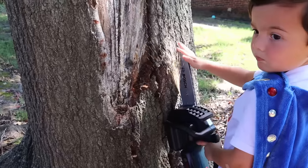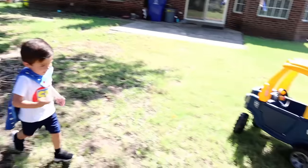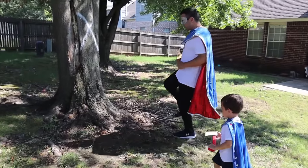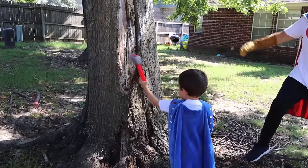Awesome. Wow, look at you work. What else do we have? An axe, I see it. It's red, grab it. Let's chop this tree down. Go for it. Yeah!